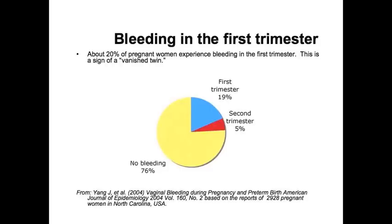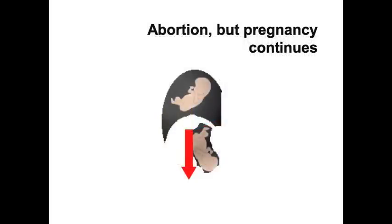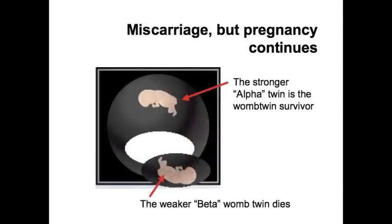Various articles have been published that seem to agree that about 20% of pregnant women do experience bleeding in the first trimester, and this is a sign of a vanished twin, which suggests that vanishing twin pregnancy is very common indeed, and that seems to be what research is beginning to show. You might have an attempted abortion, but the pregnancy continues. You might have a miscarriage, but the pregnancy continues. The stronger alpha twin is the womb twin survivor, and the weaker beta womb twin dies.